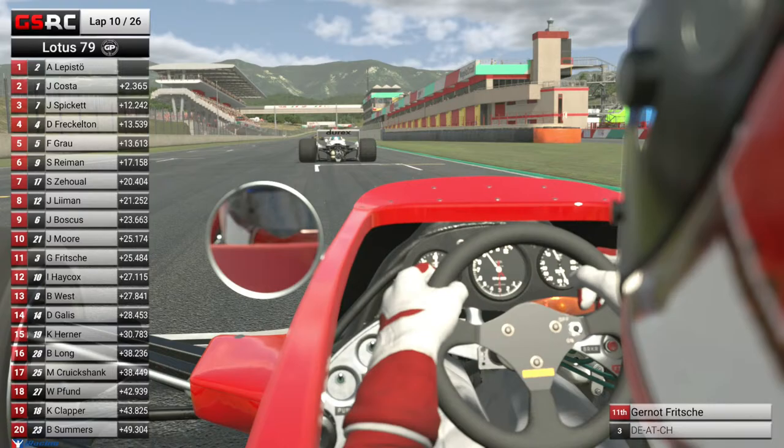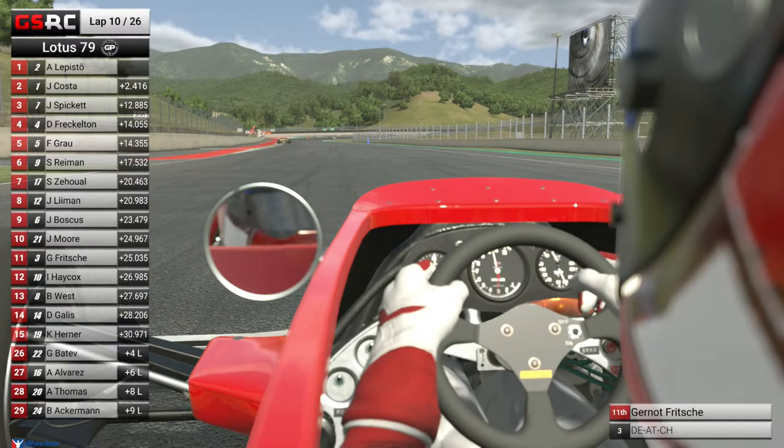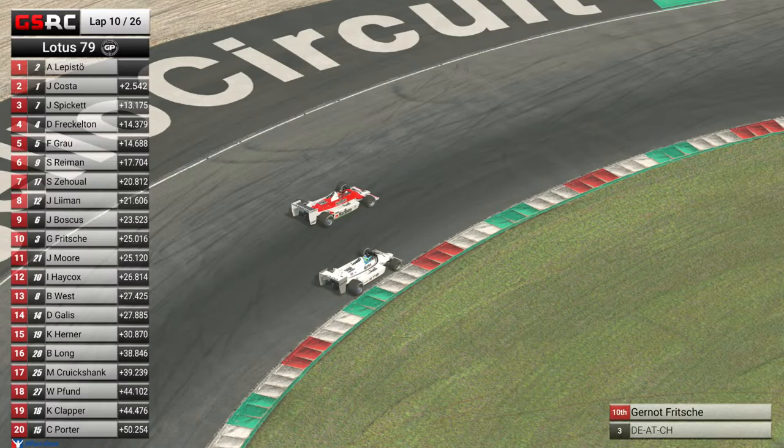Also looks like Farron Grau might be trying to make a pass on Freckleton. So here we go, 170 miles an hour, closing it in on Moore. No, there is a little bit of a double move right there from Jess. So you've got to be careful with that, especially when you're trying to defend here in turn number 1.